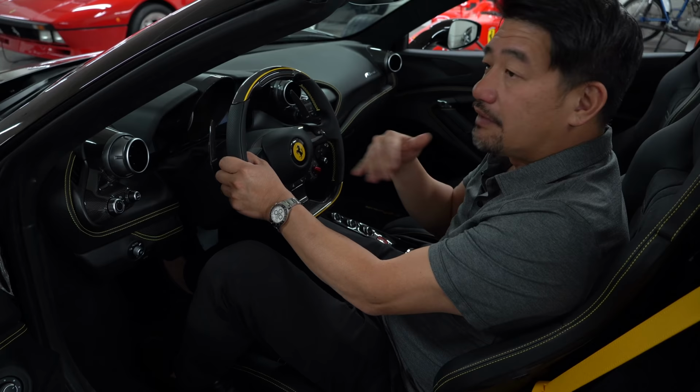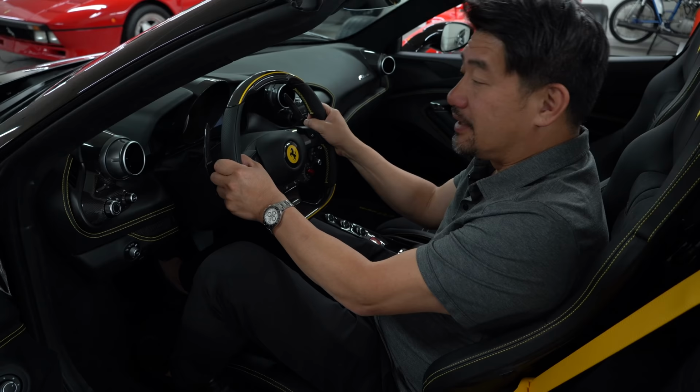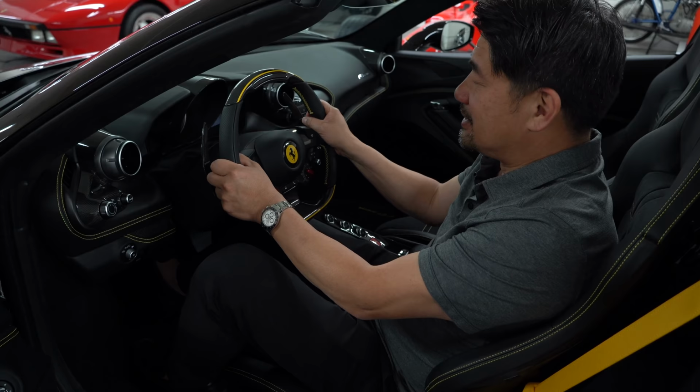They'll still have a mid-engine V8 or V6 car that will have to produce more horsepower and be faster. But the F8 seems to be the last. And the Spider being a convertible, I always like the convertible. So it's a great car.